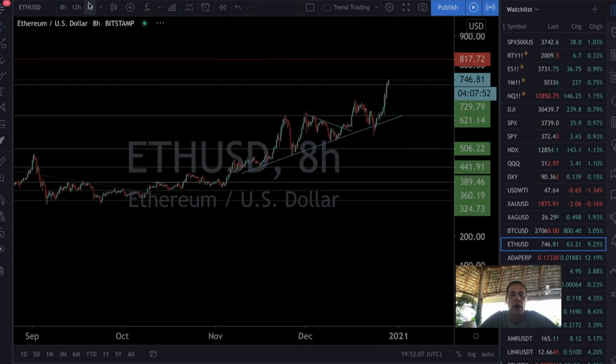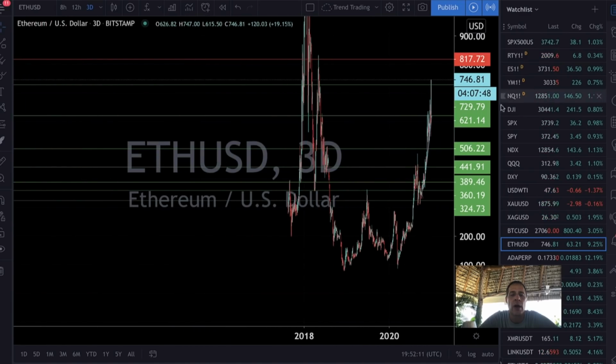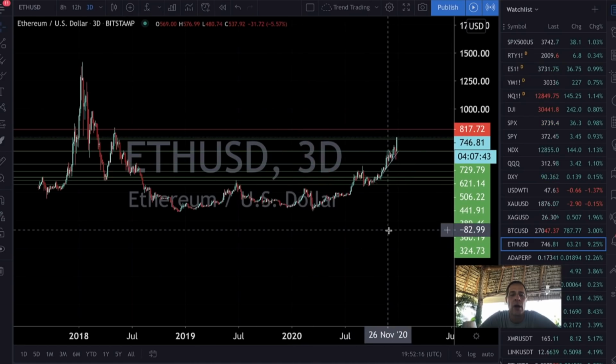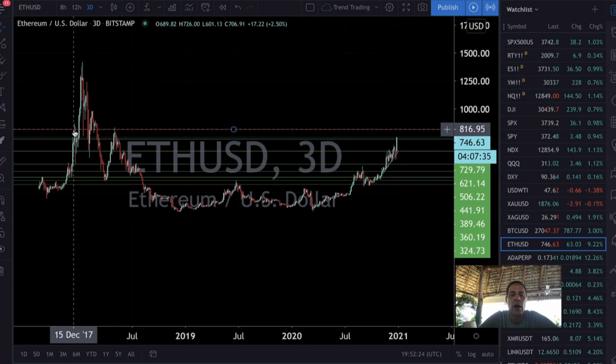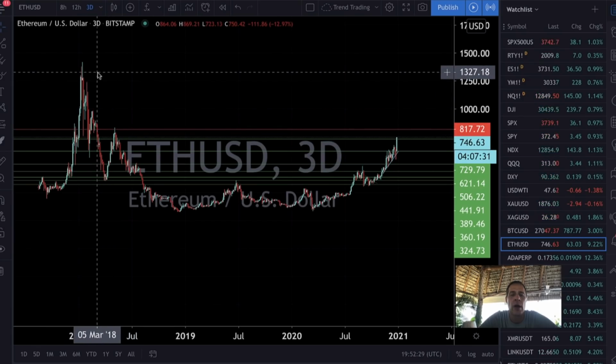What happens after that? That's probably the question people are asking. Are we going to new all-time highs after that? Is that a possibility? Let me zoom out over there. Listen, I haven't thought about it in a long time. Looking at the chart over here, once we clear above 1817, there's not much in the way. There's not much in the way between Ethereum printing and making a new all-time high.